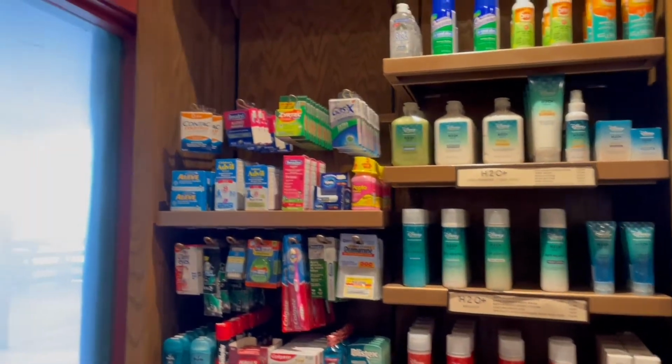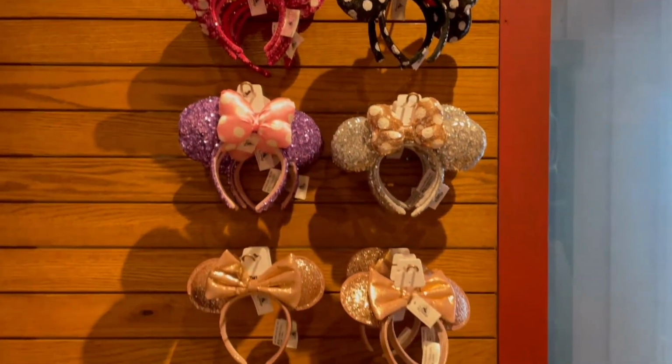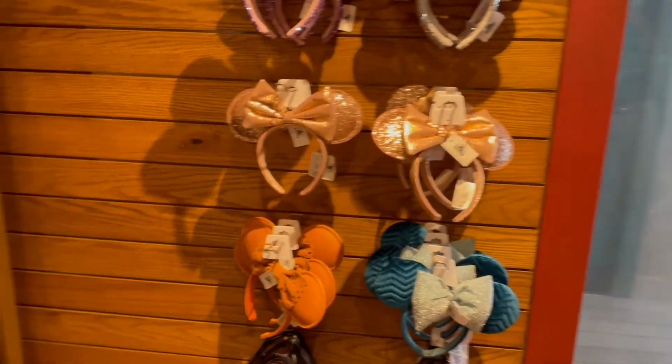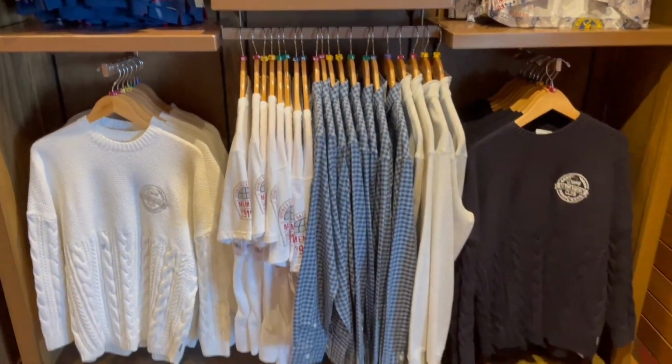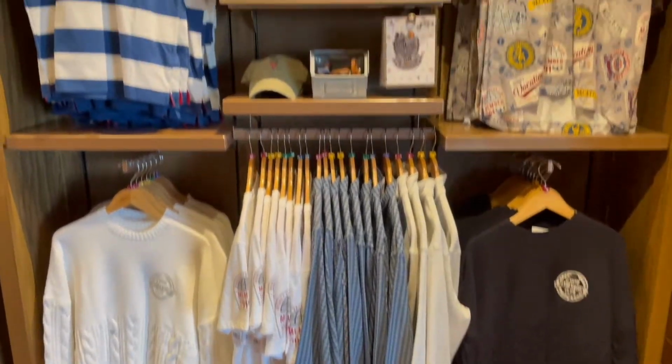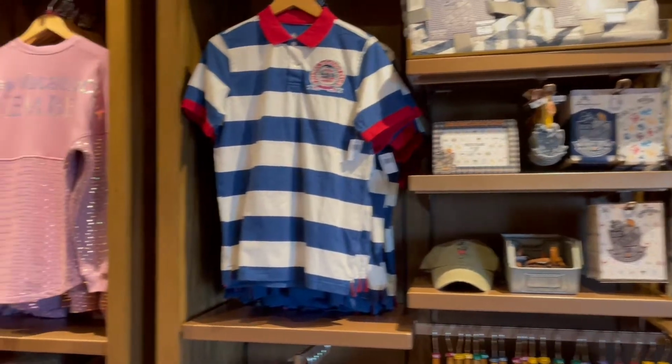There's just tons of things that you need if you're just here for vacation, sunscreen. Of course, you have your cool Disney merch, so you get the cool mini ears that are here. You have some resort-specific stuff. You have some DVC merch like you see here, so you can get all your cool sweaters and button-down shirts and stuff for Disney Vacation Club.